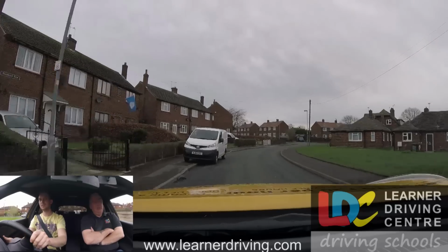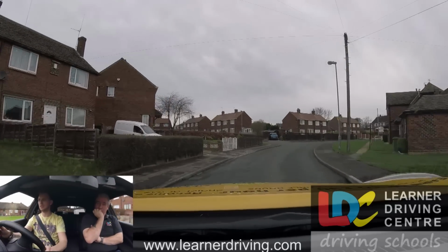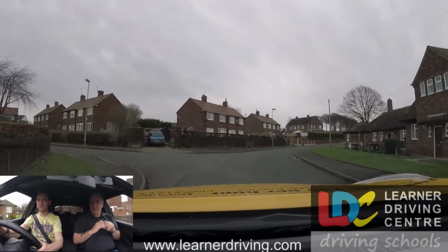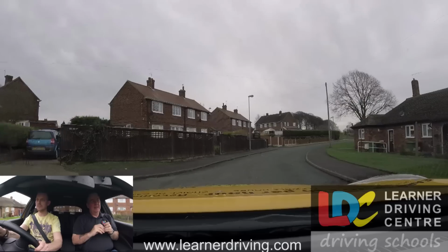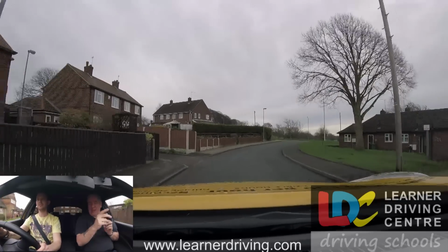Big flag. So didn't use the signal there, tell me about that. There was nothing around, no pedestrians or other vehicles. What does the highway code tell us, do you know? Use a signal if necessary. Is that what it said? We'll go right at the end.